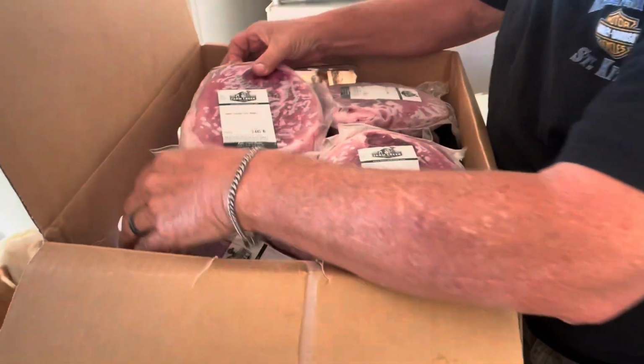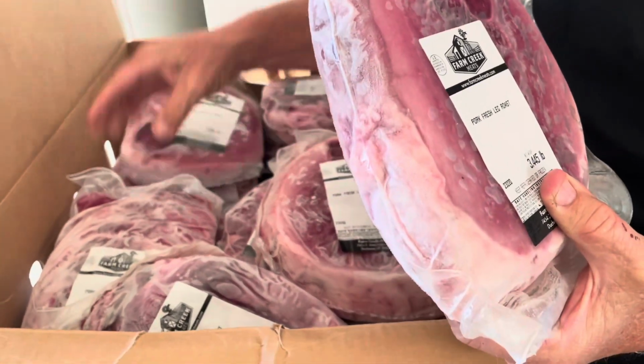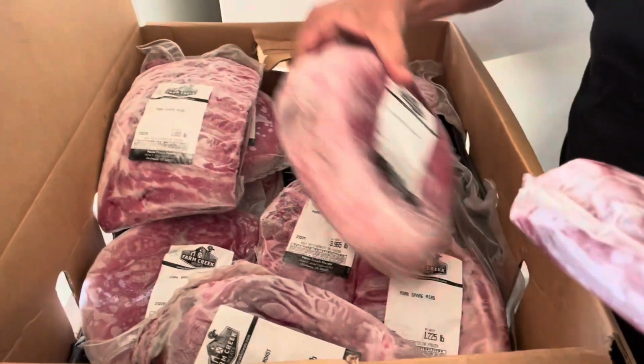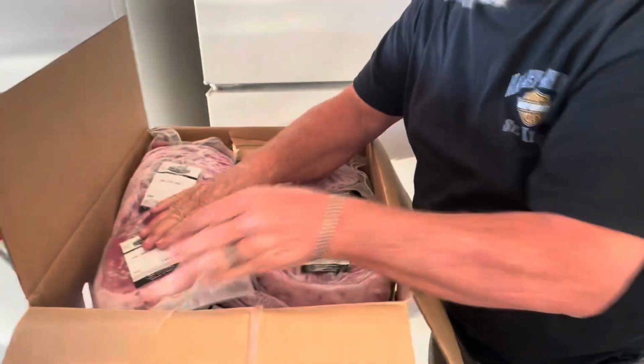Looks like this is our roast. We got leg roast, lots of roast. There's some ribs. Looks like this is ribs and roast. So we'll put this in the freezer.